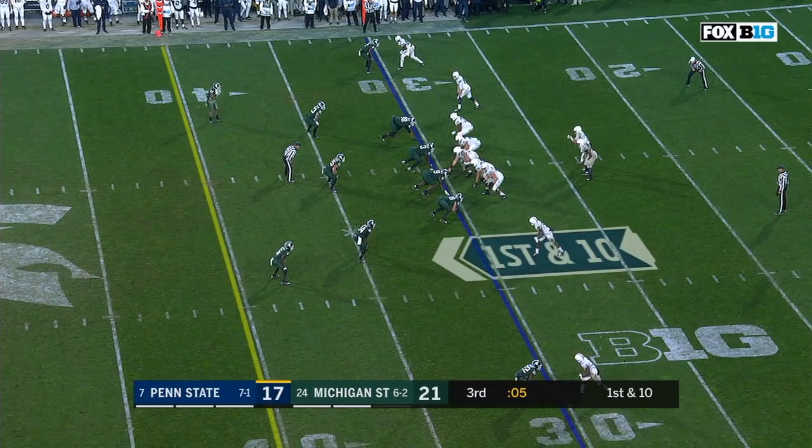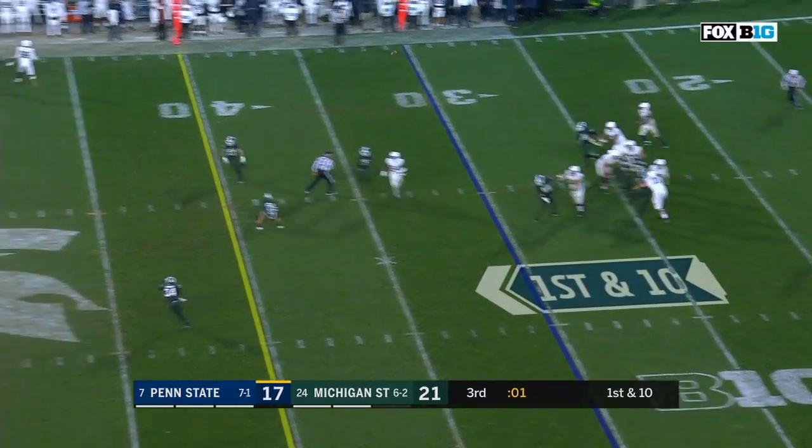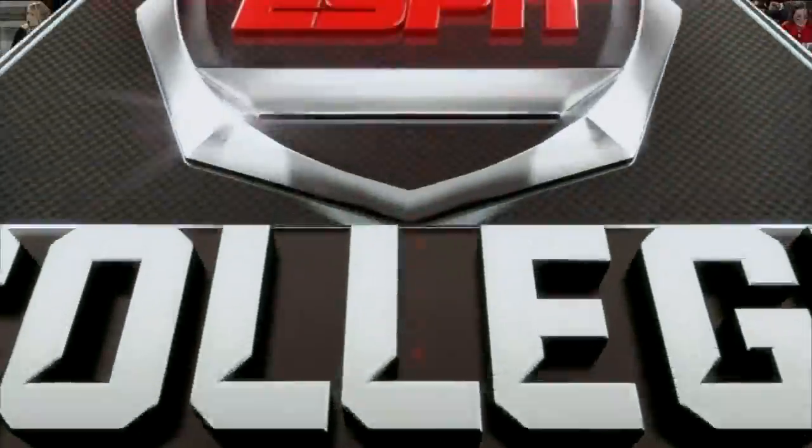Hubbard with your studio update. Busy afternoon and includes a game that kicked at noon because of a weather delay. Trace McSorley to DeAndre Tompkins, wide open, 70-yard TD pass. Sparty responded with a field goal, so it's 24-all in the fourth. Joe, Todd, Holly, back to you.